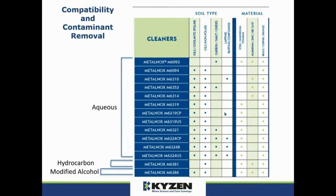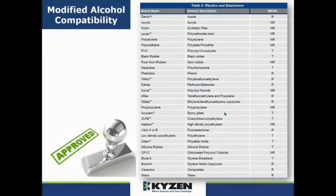And with aqueous products, as probably most of you know, you don't use a strong acid product with copper parts, for example. You need to be careful in the aqueous world as to what parts you're cleaning. With the hydrocarbon and modified alcohol, you don't really care. I've never seen a metal incompatibility with either of those two products. However, you need to test polymers and elastomers.